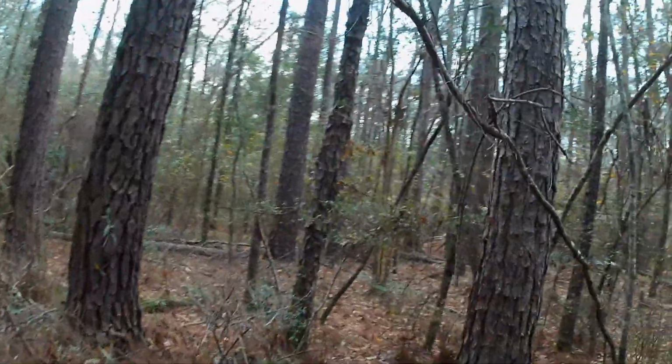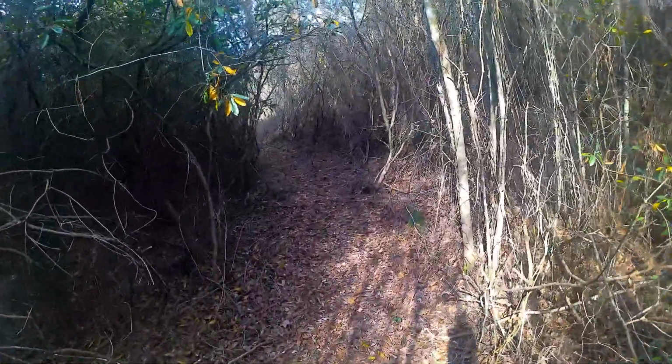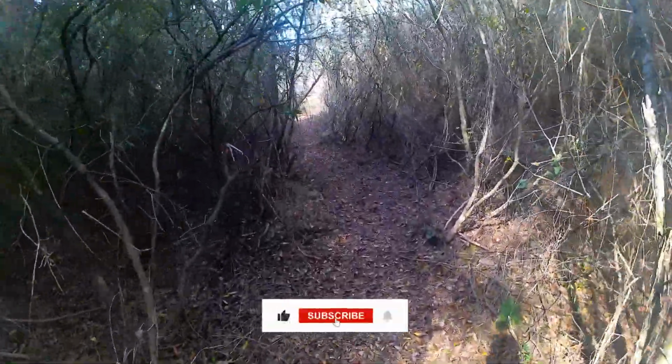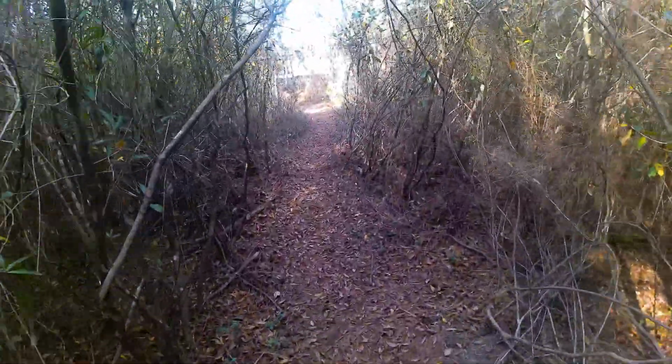And here on the Gulf Coast, spring usually starts right around February 15th. And I can already see migratory birds starting to come through. The redbud trees are already in bloom. They're the first thing to bloom every spring. And it's February 9th.